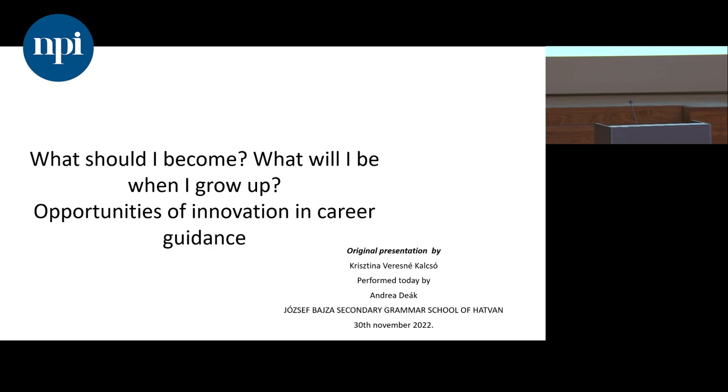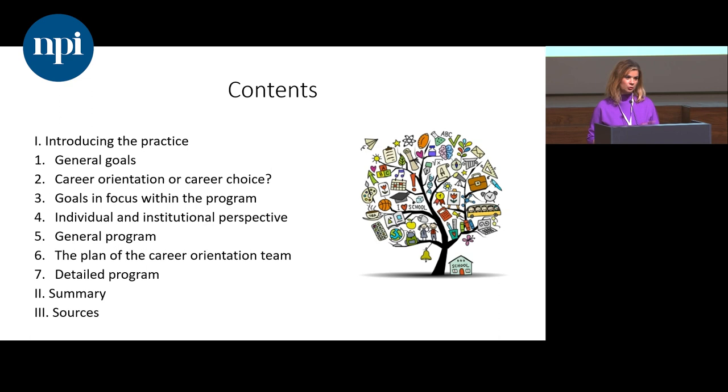Okay, I'm going to briefly talk about introducing the practice, then the general goals, then distinguish between career orientation and career choice, then, of course, talk about the goals within the program, the individual and institutional aspects of the program, the general program itself, and the focus on the career orientation team.